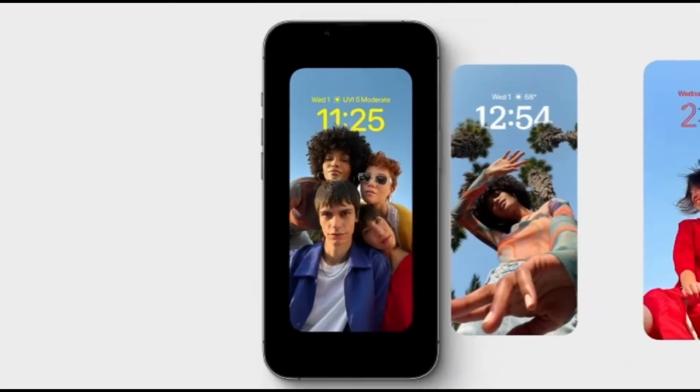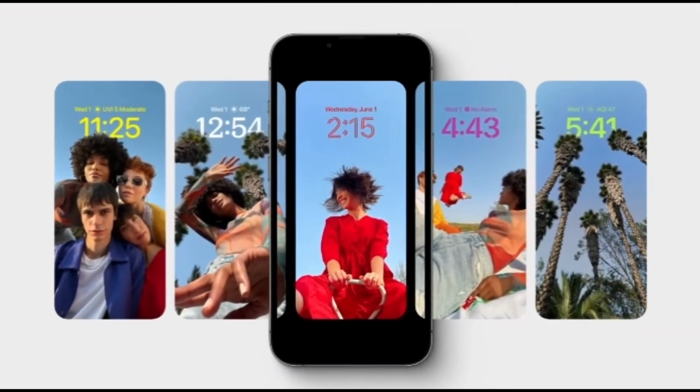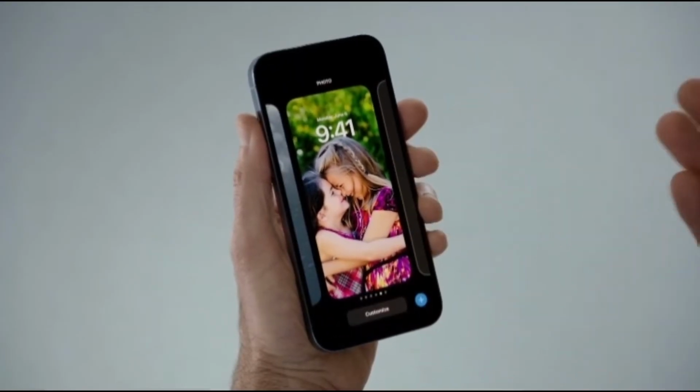So let's get started. Last year, iOS 15 brought about customization, and mainly the customization came about in the home screen. And this time it has brought customization to the lock screen, which has been long awaited. And now you can personalize your lock screen, and it's really cool.